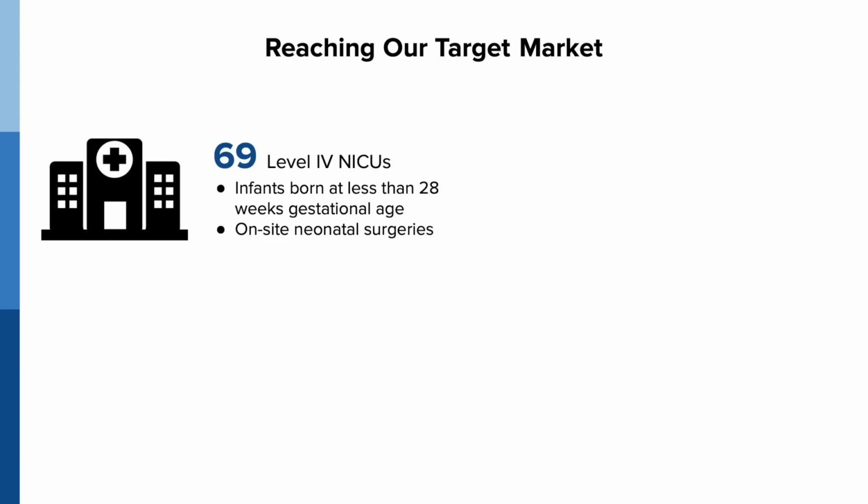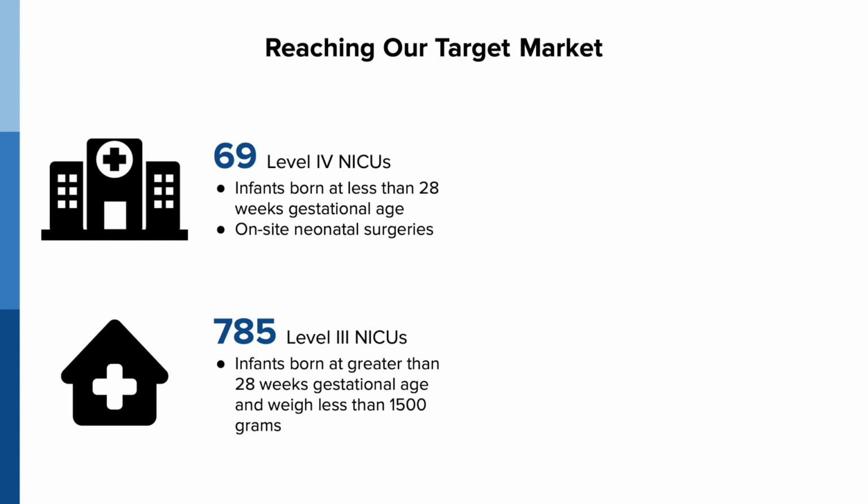Level 4 NICUs are the highest level NICU and care for infants born less than 28 weeks gestational age and have advanced surgical capabilities. There are 69 Level 4 NICUs in the United States. Level 3 NICUs, which total 785 in the United States, care for infants born greater than 28 weeks gestational age and those that weigh less than 1,500 grams.